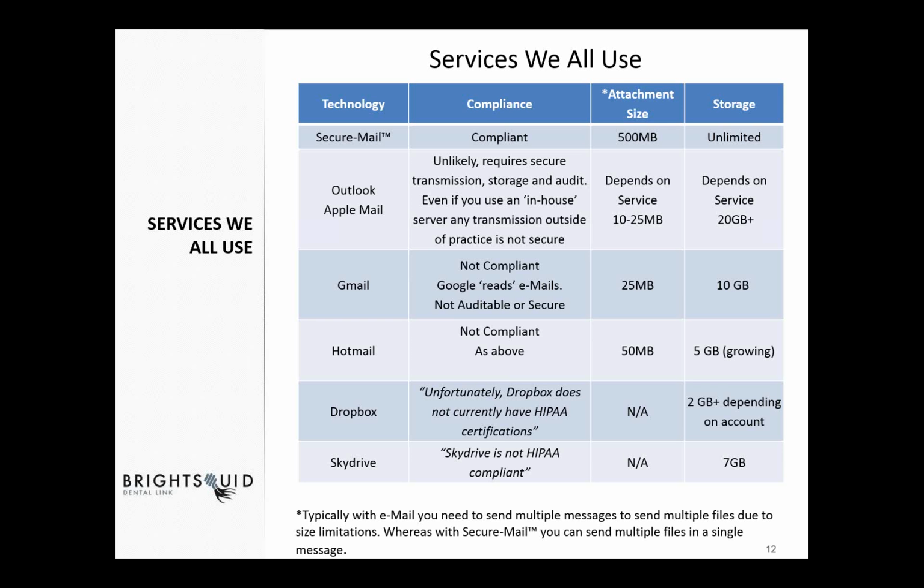Just going quickly through the list here, Gmail is an interesting one because Google actually reads your emails. And you can tell, just because that's their business model, that it's not compliant, because the rule of thumb here is only those people who need to read your email should be able to read your email when it contains protected health information. Well, Google reads all of them.